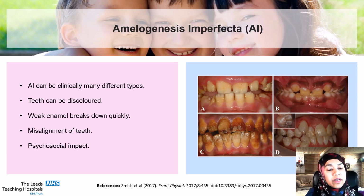As I'm sure you can imagine, the impact of AI on smiles like this is huge, and inevitably, that will have a big effect on the social confidence of people affected by AI. And you might be thinking that you can just replace them with false teeth, but in reality, there's no sound foundation for the dentures to fit onto, so dentists find AI very hard to treat.